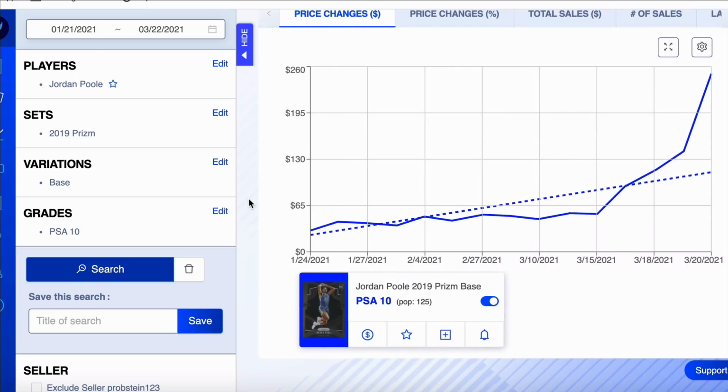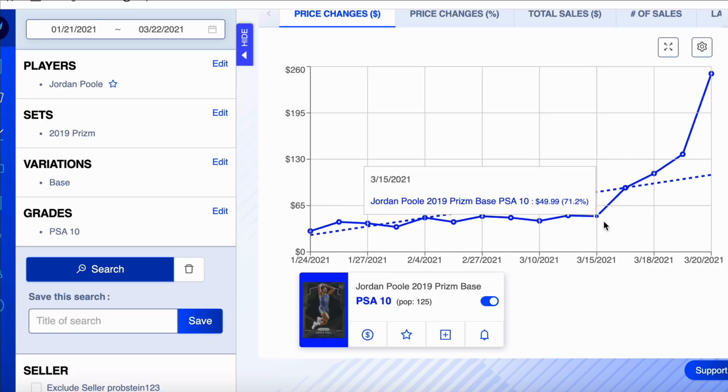And am I going to be a buy, sell, or hold on this? What do you think? What do you think I'm going to do? You think I'm going to be a buy, sell, or hold on this? Look at that chart. Do you even know who Jordan Poole is? I hardly know anything about him. I know Steph got hurt, and apparently he's getting more playing time. And he had a good game or two, and his card went from 50 bucks to 250.